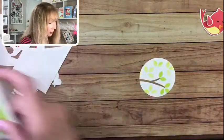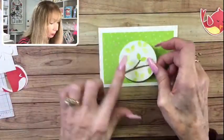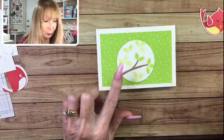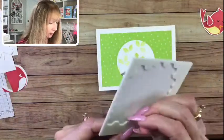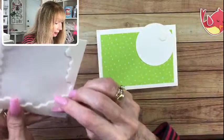If I can find it, here it is. Here's our card, and here's our circle that we had stamped, and we're going to put that up on regular dimensionals. We'll put about 3 dimensionals under this circle, like this.